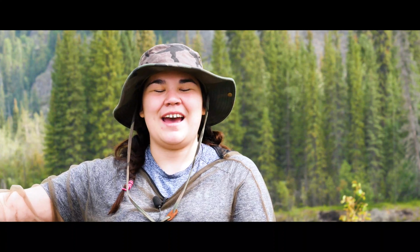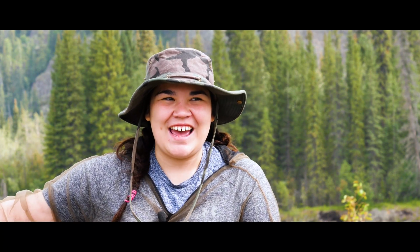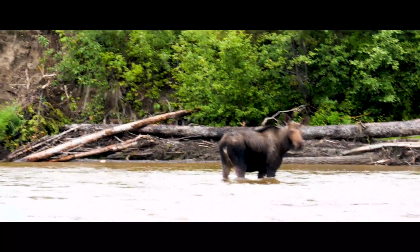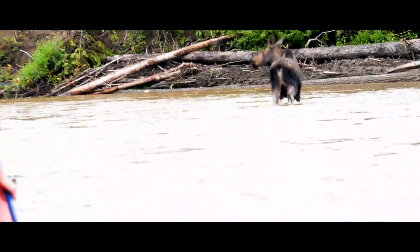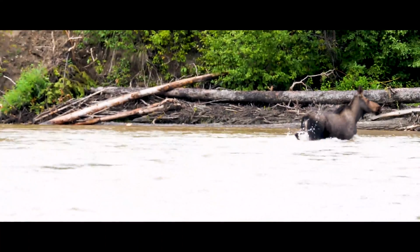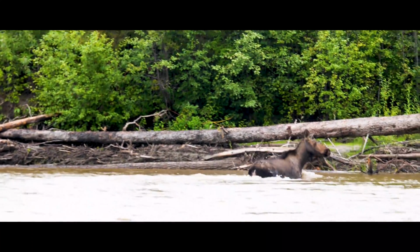Natalia was holding my hand while I was leaning back, and Malcolm was coming in with the camera. And then we had to paddle forward towards the moose because Malcolm lost his paddle. And then the moose ran away.